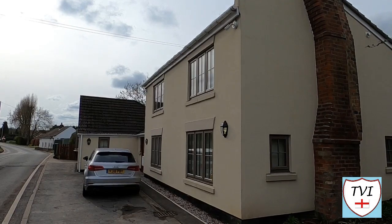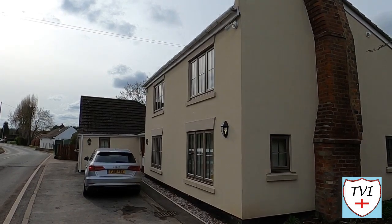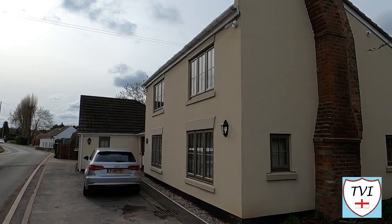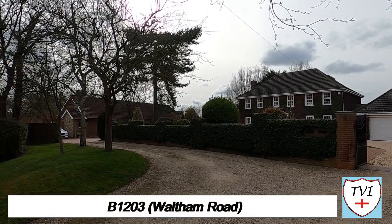This building is a former shop. What do you think it sold? Was it a newsagent's, a butcher's, a baker's maybe? Nope, none of those. It was an ice cream shop. Stick around until the end, it has a story to tell.